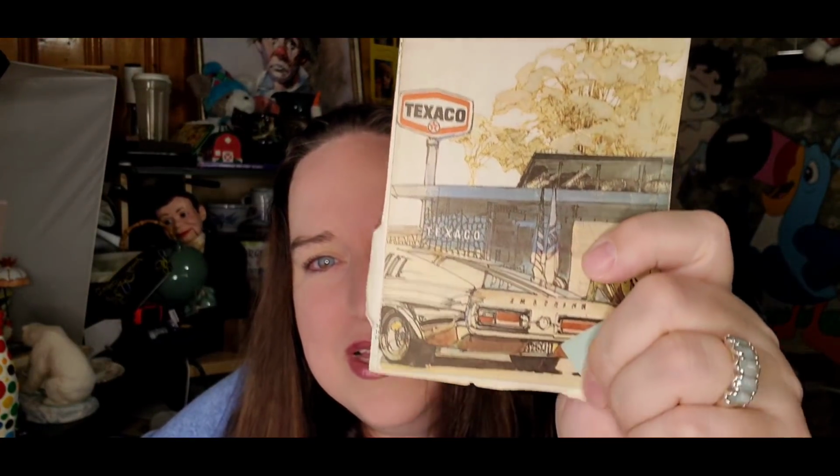Up next is a Texaco Arkansas map. Kind of cool with the car back there. And I'm less than $1 in. This one sold for $8 plus shipping. The buyer's $14.11 all in on that.